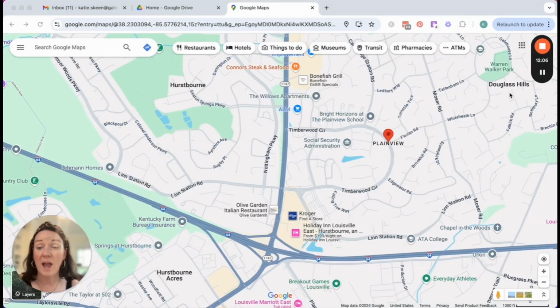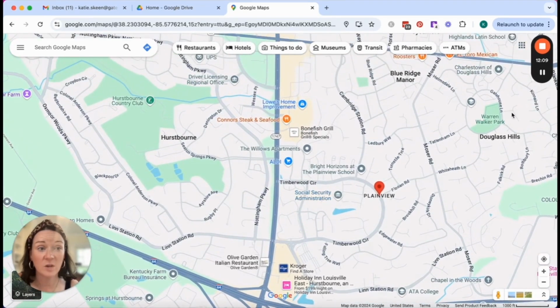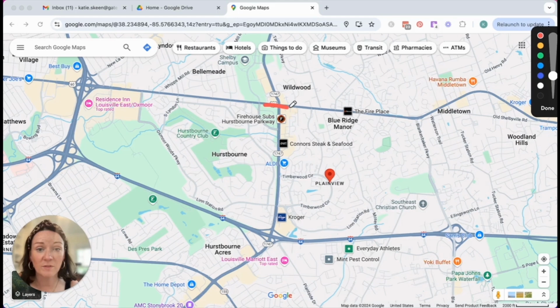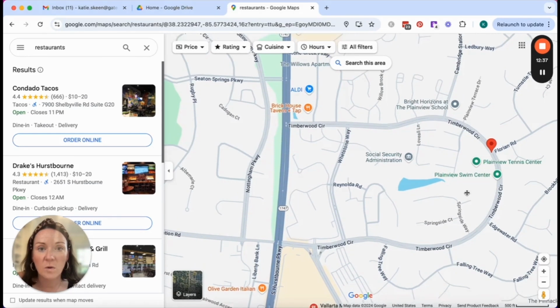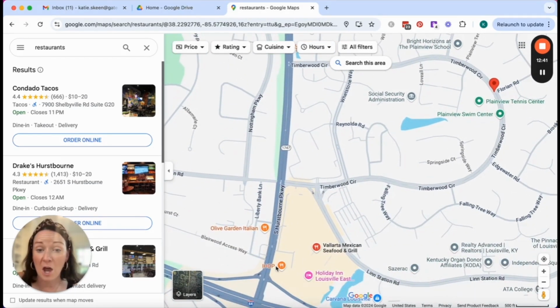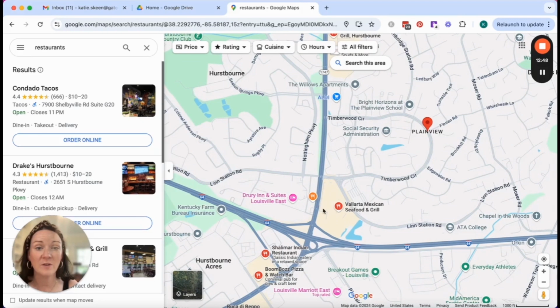So if you live in Plainview, you're still going to have access to this park over here in Douglas Hills. Okay, I want to show you just how many restaurants there actually are in this area. Okay, so this space right here between Shelbyville Road and the interstate, you've got two entrances into the neighborhood off Hurstbourne, and you have so many restaurants in this area. So you have an Olive Garden, you have a IHOP, there's also a Waffle House on the other side of the street. There is a Starbucks in this area down in here.